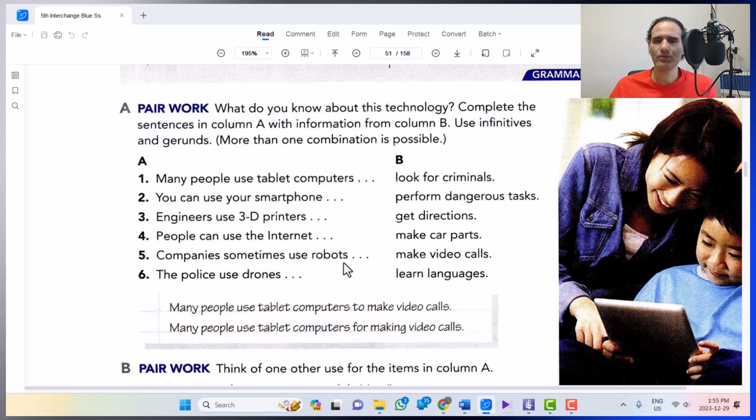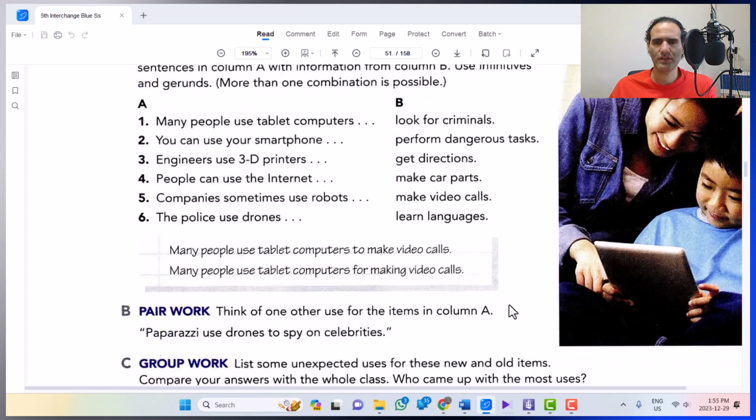Companies sometimes use robots for performing dangerous tasks. People do not perform dangerous tasks. Robots can come and take over. And the police use drones to look for criminals. Okay, it was not very difficult.